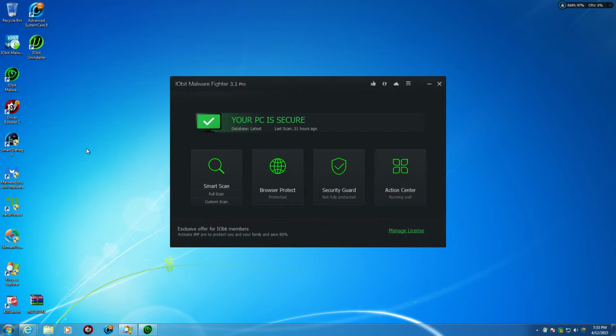So another gripe I have quickly. I know I'm making a lot of gripes about this already, and it's not looking well for the program, but it better perform really well. It better perform damn well, I have to say. Another gripe is there's no trial. No trial offer of the pro version whatsoever.